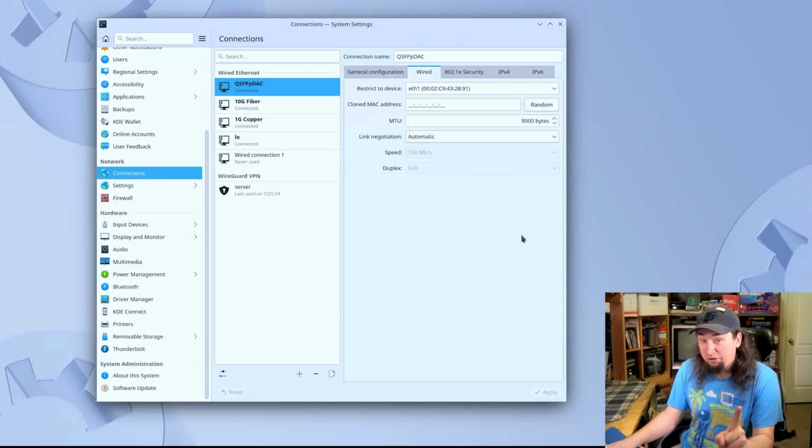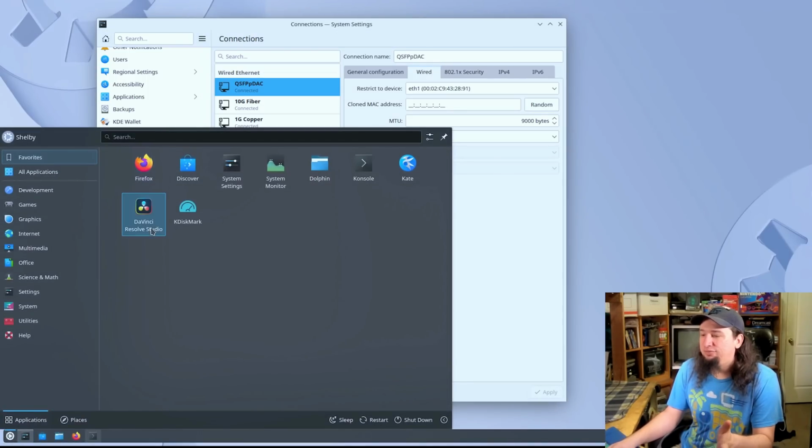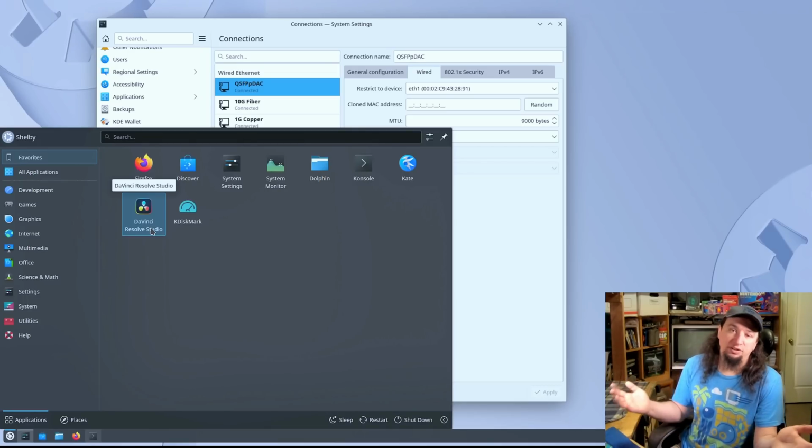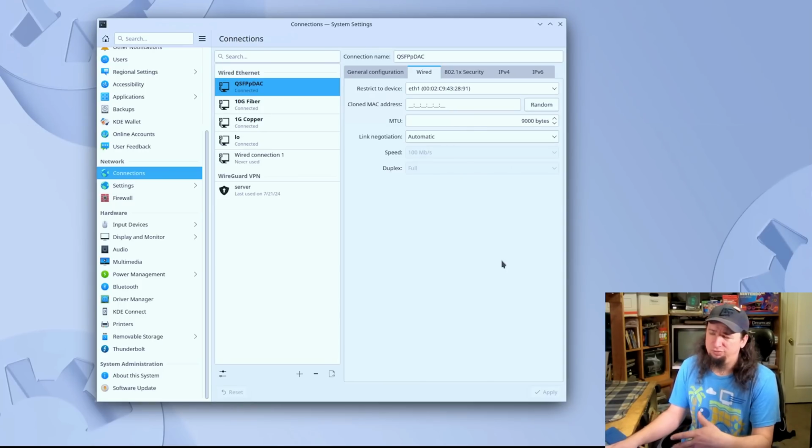Now, I do run a GUI on my server, and it's not because I don't want to use the Linux command line tools, although I don't want to use the network command line tools. The reason is because DaVinci Resolve, my video editing software, which runs as a render server, requires an X11 display be somewhere, so I have to have a GUI on there anyway, and the performance difference of a GUI or not on today's hardware is nothing. So yeah, whatever, it makes life easier.